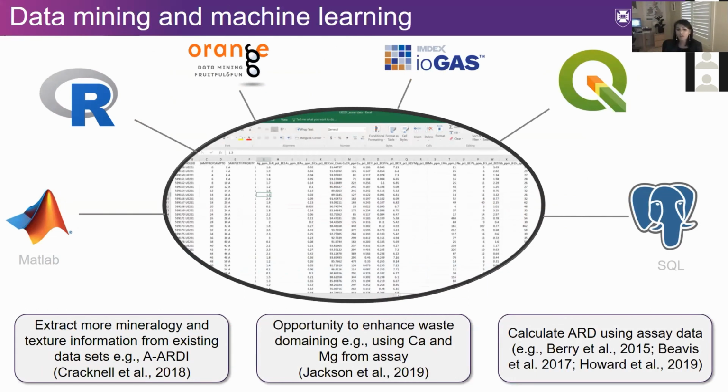The work we did with Matt Cracknell just before I left UTAS came up with something called the Automated Acid Rock Drainage Index. I'm sure many of you are thinking, that's great, you could do your ARDI, but you could completely mislog something, or your ranking of sulfide abundance could be completely different to the next core logger's. That's very true, and we're very aware of that. Using some of these tools, we came up with an automated way to do the acid rock drainage index.